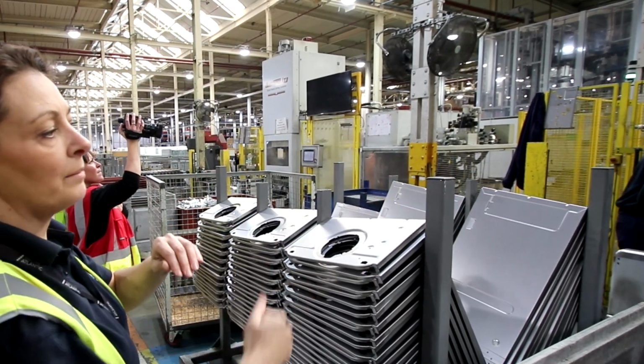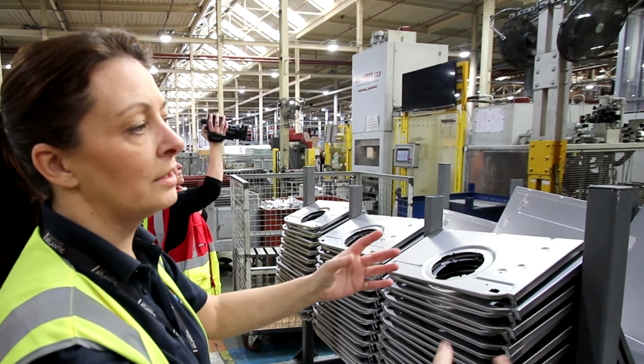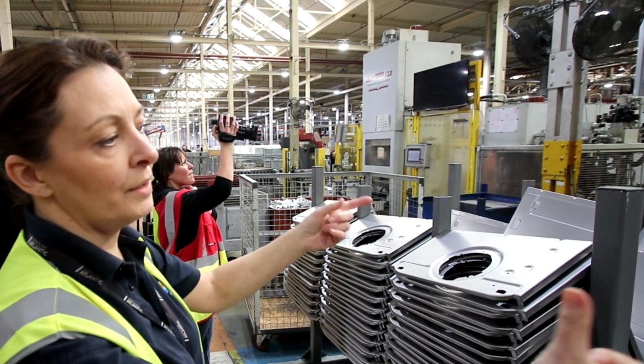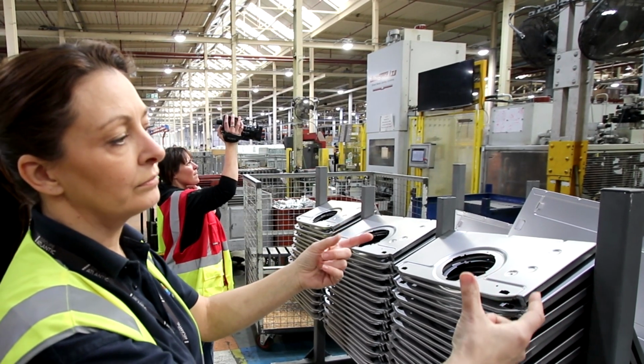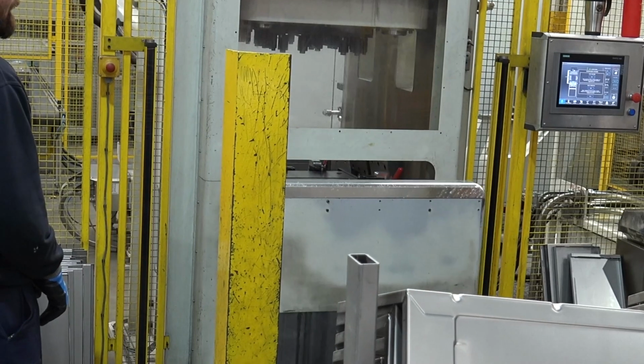All the panels that are made in the press are brought over to the clinch machine and then laid in this special unit by the guys on shift. There's loads of little sensors that make sure that it doesn't miss a unit out, and then the clinch machine comes down and does its work. And then the shuttle takes it into the clinch machine.